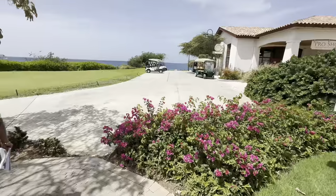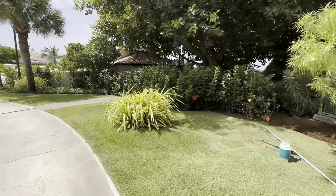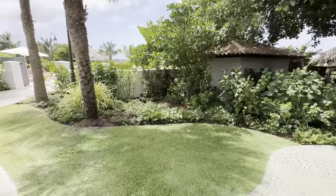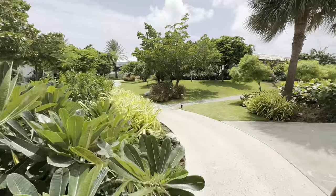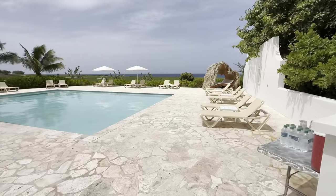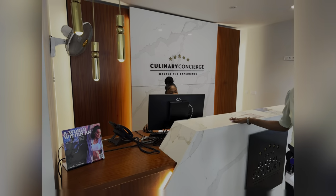Here's one of the many butlers we met while visiting this resort. Another cool thing this Sandals resort does is offer a $250 dining credit where you can go out and explore Curacao off property and eat at one of their many delicious restaurants.